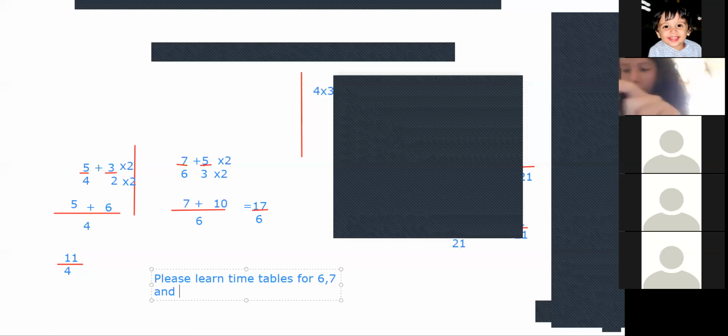So what is your homework tomorrow? You need to learn the timetables for 6, 7, and 8. And everything we are doing, write on a paper or a book. I will be asking you and I want answers quickly. No cheating. Don't keep a paper in front of you. That's for yourself. The better you know the timetable, the better results you can give me in math. Okay?